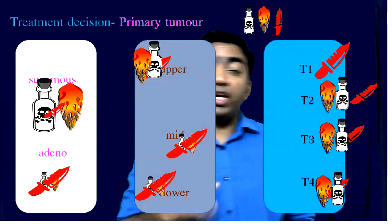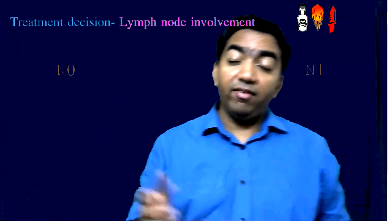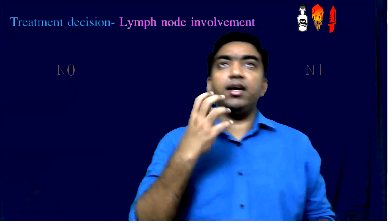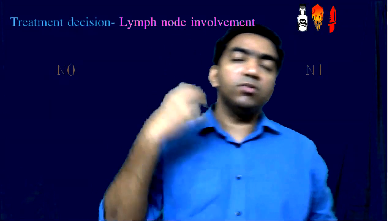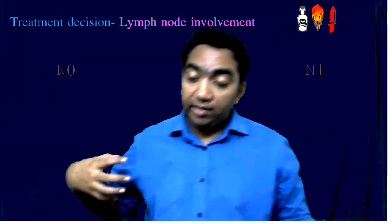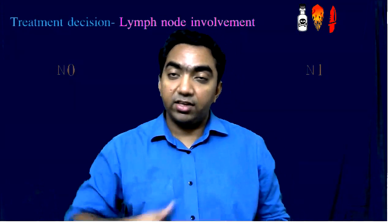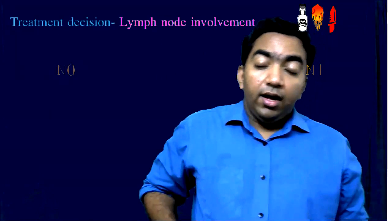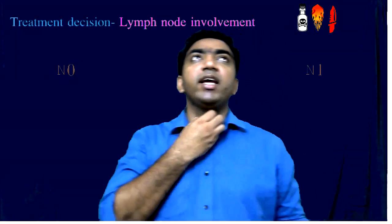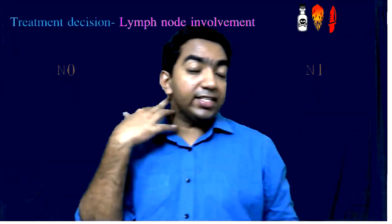Now, coming to the lymph node involvement. Lymph node involvement can be an N0 lymph node or an N1 lymph node. If it is an N0 lymph node, you can see the upper esophagus drains into the cervical lymph nodes, the mid esophagus drains into the mediastinal and the thoracic nodes, and the lower esophagus drains into the lymph nodes locally. Suppose in the cervical esophagus there is no lymph node involvement, it is called N0.